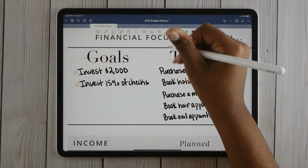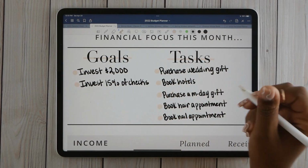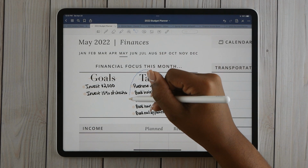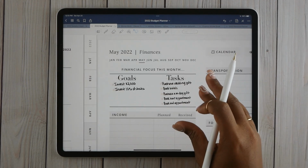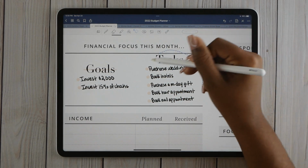Let's do some dots just to add a little color, a little pizzazz to our goals and our tasks. And then I'm also going to move these over just so they can have their own little moment over there. And that's going to do it.